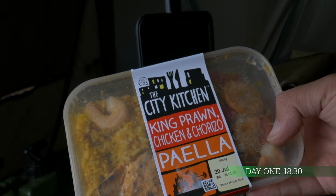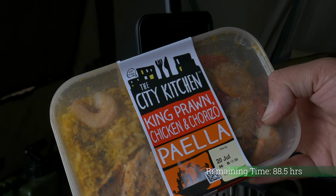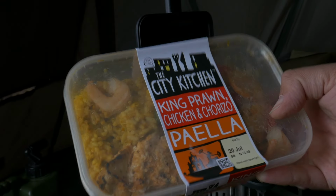Okay, it's just coming up to 6:30 and I'm about to cook my tea. So tonight's meal is this king prawn, chicken and chorizo paella. Now, I hope it tastes as good as it looks. Cooking it in the Ridge Monkey. I'll catch you in a bit.